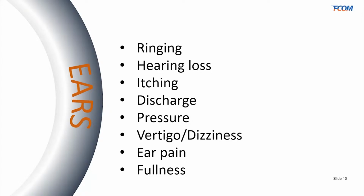For vertigo and dizziness, you should be precise in the questions you're asking. Is the feeling you're having the room spinning? Is it lightheadedness, like the feeling of passing out, or is it just imbalance, where you cannot stand on your feet? For ear pain, you can ask the patient, is it both ears or one ear?